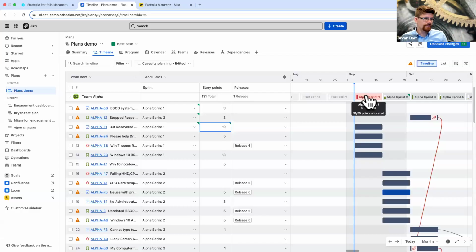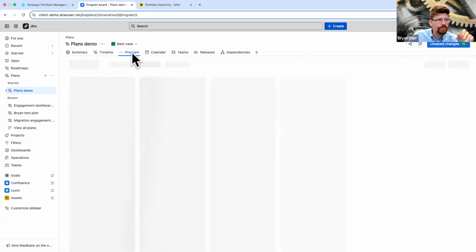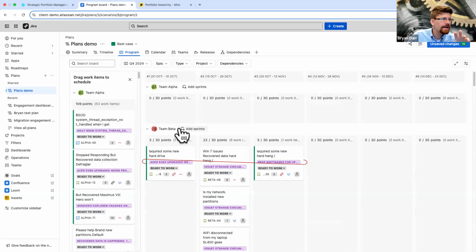So it's already included. In addition to planning at the team level, at the sprint level, you can also plan across teams. And for that, we have a program board. And this is kind of a strange view to look at first, but basically what you have is sprints or work increments in columns, and then you have teams in rows.